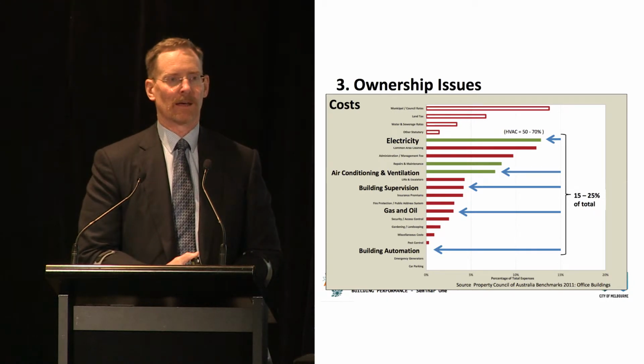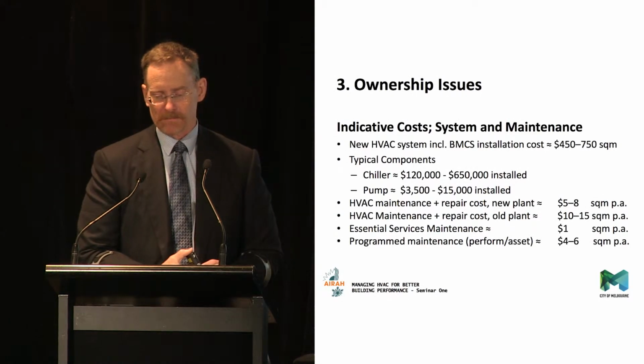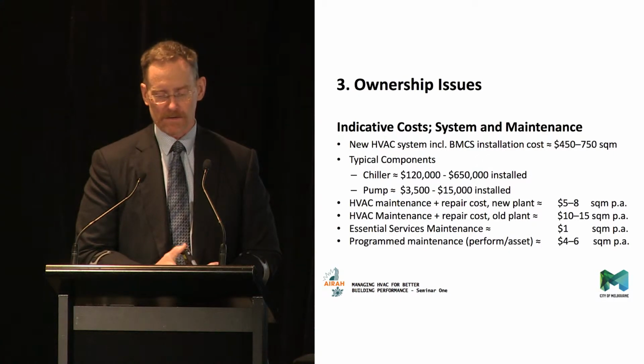Whatever the number is, doesn't matter, it's increasing as a percentage and also as a real number. So costs are up there. It's worth looking at from a commercial perspective, to give you an idea of perhaps just some of the orders of magnitude of some of these costs.